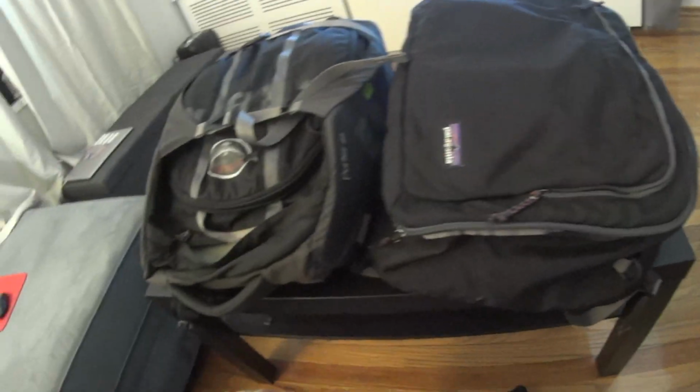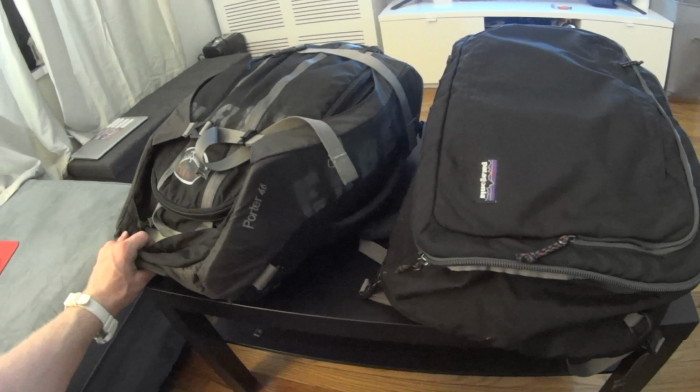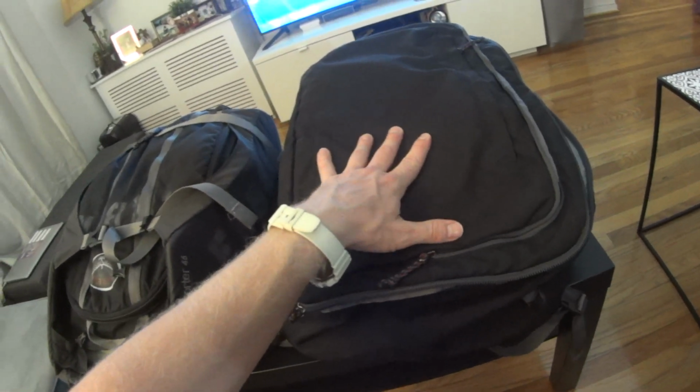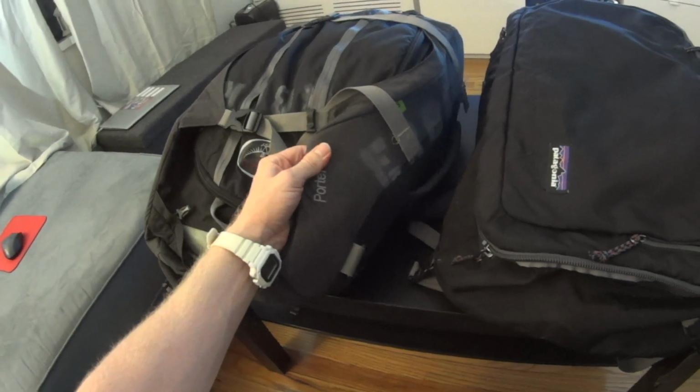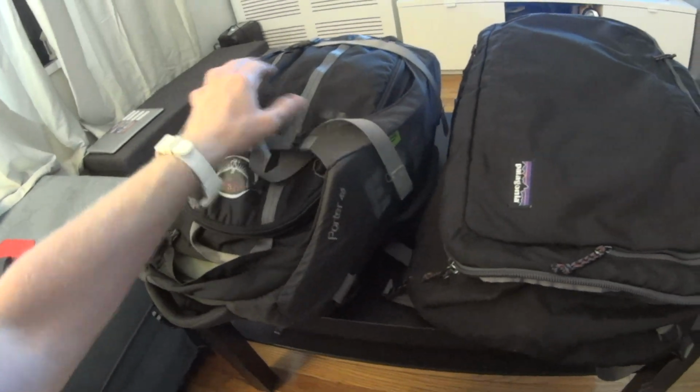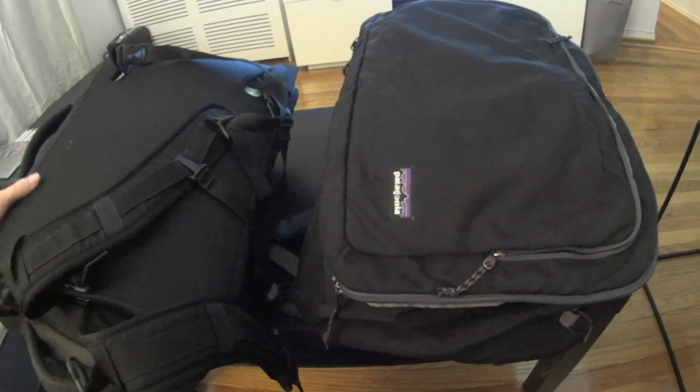I'm sure that there's a reason that Patagonia has gone for that. Like I said, they both hold about the same amount of stuff. I do use this one sometimes, but I do find myself using this one a lot more. You can tell it's definitely been beaten down a little bit more. I've even got my name spray painted on it for identification purposes. Now, if you flip these over, here's the back of each.